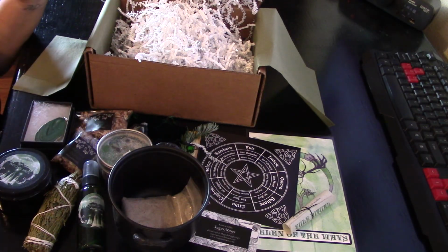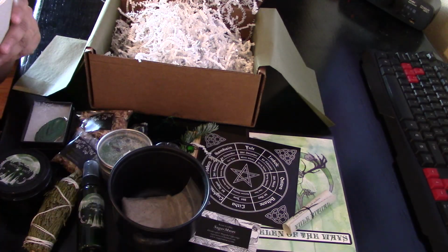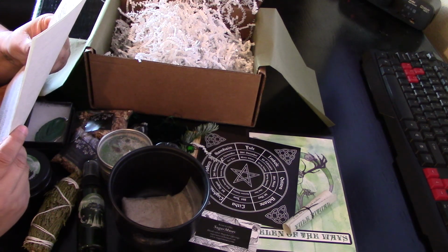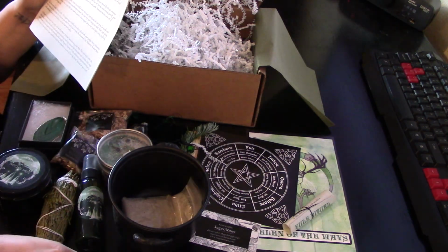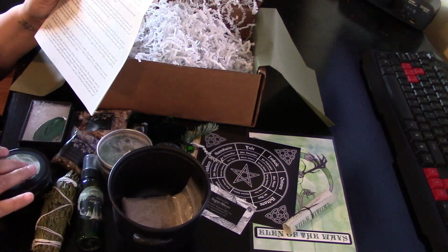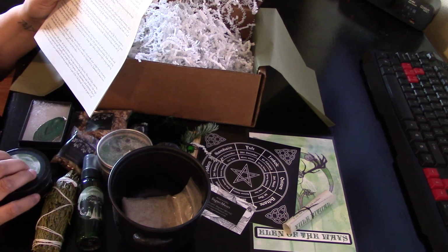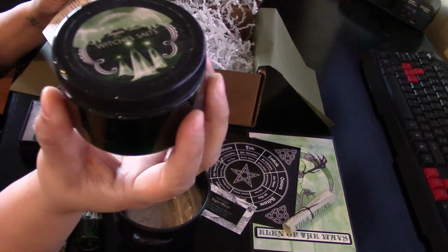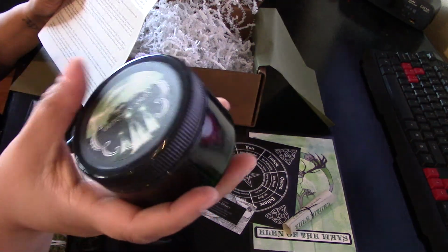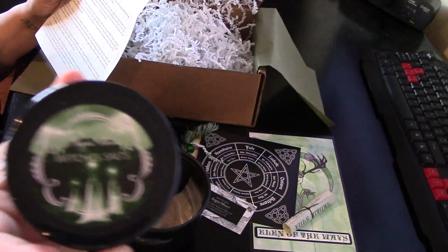Okay, guys, let's go through the beautiful contents of this box. Celebrating Yule and the winter solstice. Pine incense sticks. Yes, I love forest. Witches' ritual salts: Dead Sea salt, Epsom salt, infused with dried rosemary, cedar, myrrh, and frankincense. Delicious. See the pretty artwork on there.